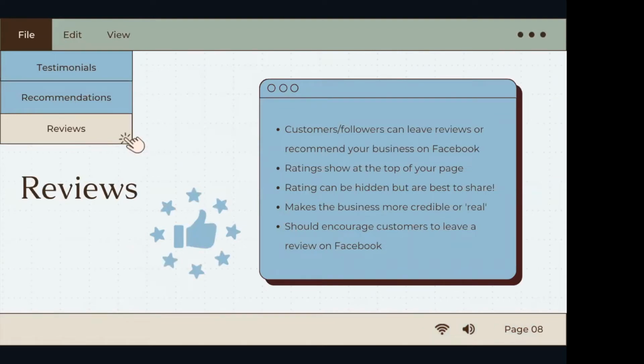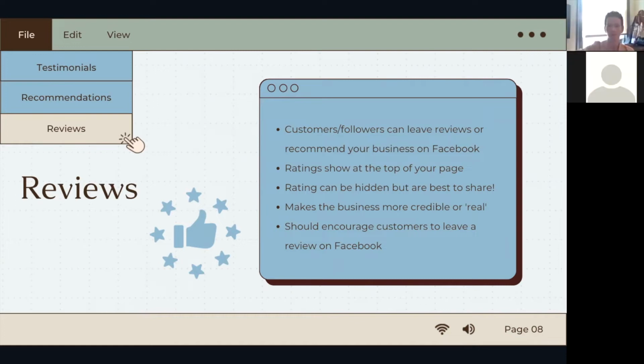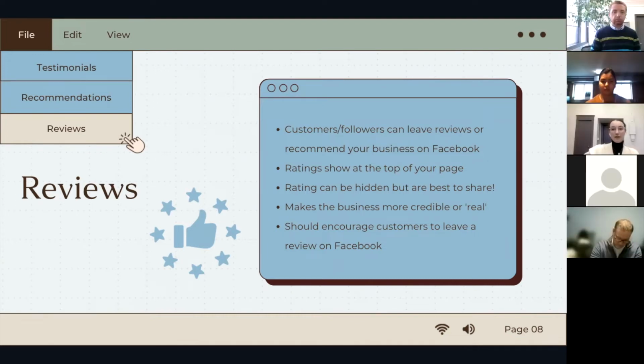Reviews are another great way to encourage engagement. I think this is really important because it makes your business feel more credible or more real to clients that might not know about you yet. These ratings will show at the very top of your page. So it'll have your name at the top, and then it will show how many stars people have rated you. You can hide these, but I would recommend not to do that because people like to read reviews before they purchase a product. I know I do that very often, so I think they're best to keep on your page. This also works for recommendations.